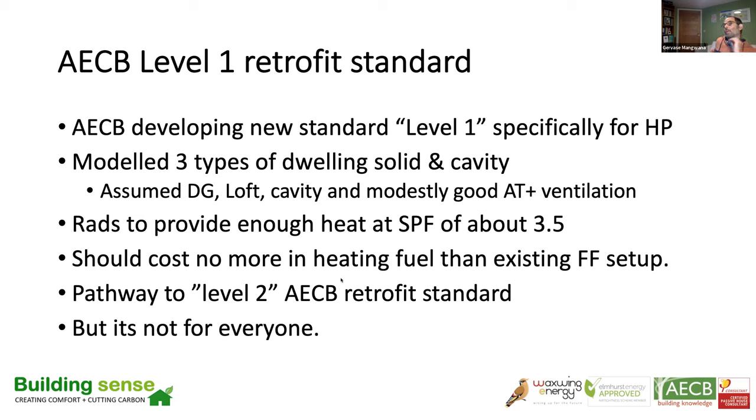And it should be that the sizing of the heat pump on this basis will make it possible for those works to be done later. But it's not for everyone. And we're still trying to bottom this out. I think what we're realizing about the level one retrofit standard is it's absolutely a great thing to be doing, but what it's going to weed out is those places where it's probably better to go to a deep retrofit first.